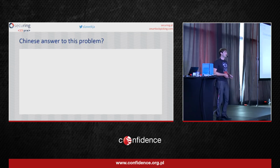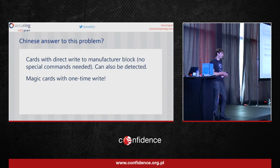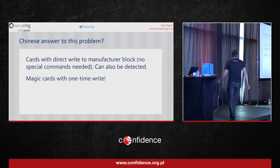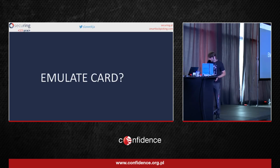Yeah, well, you're close. First, there were cards that allow you to change the UID without this magic command. But then there came cards with one-time write. So I guess I can accept this answer. Thanks. So now we have cards that allow you to write this UID only once. So next time, you cannot tell whether it's original or not. And by the way, if you use a 7-byte UID, there are of course also 7-byte magic cards.